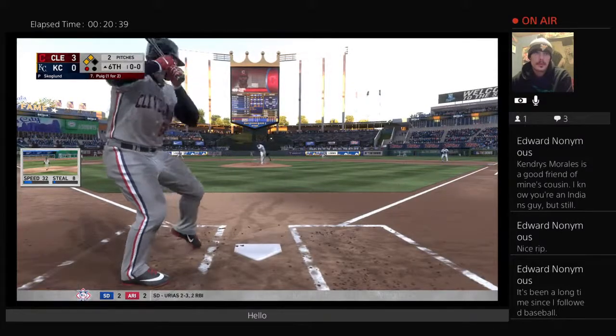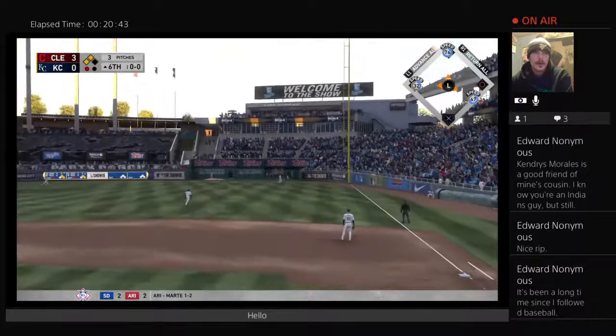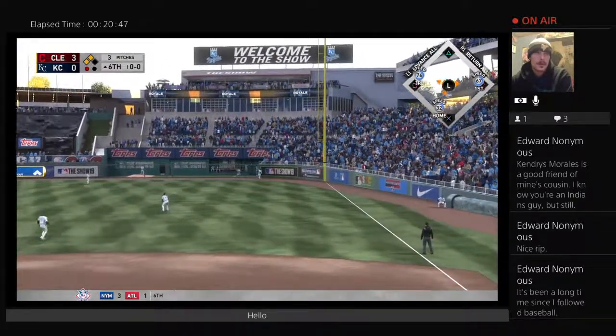Standing in now, Yasiel Puig. Hit the other way out toward right field. He leaps, but he can't get it. It's down for extra bases.